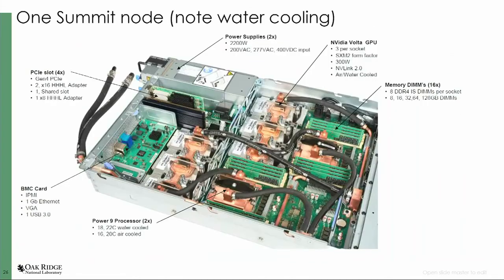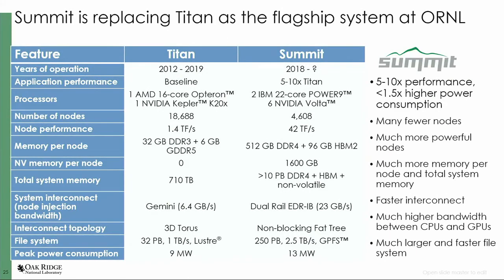So, you know, half a terabyte of memory on each node. It's also got some non-volatile RAM, and you can see the performance is going up by 5 or 10x, and the power is only going up a few megawatts. These are still large numbers. Each megawatt costs about $1 million a year. So these aren't trivial machines to run, but we're still trying to keep that power budget down.